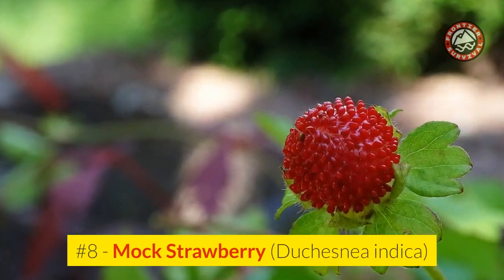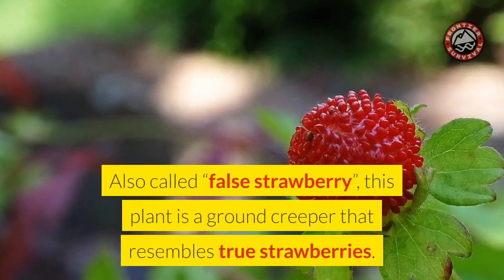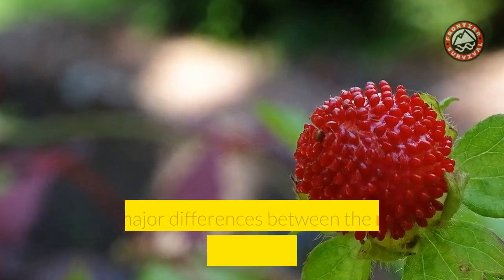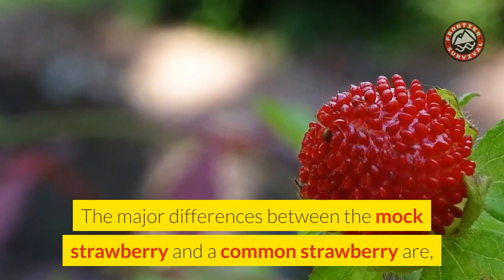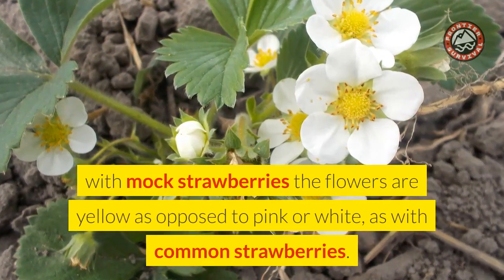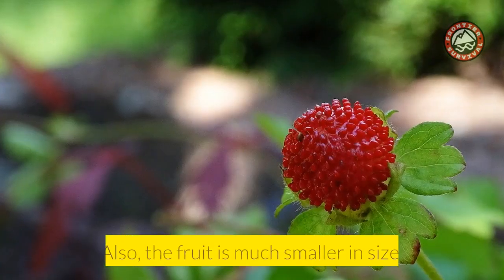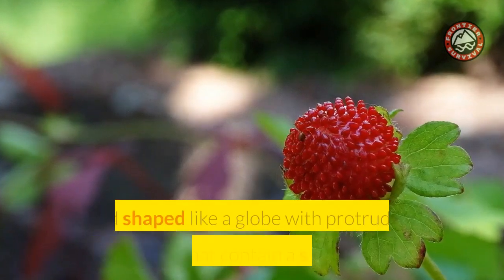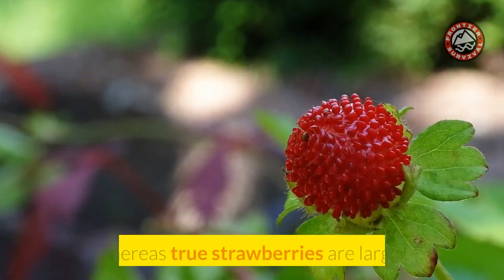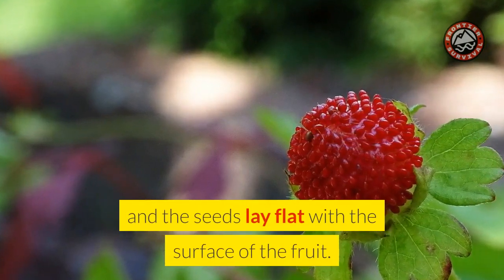Number 8. Mock strawberry, Duchesnea indica, also called false strawberry. This plant is a ground creeper that resembles true strawberries. The major differences between the mock strawberry and a common strawberry are, with mock strawberries the flowers are yellow as opposed to pink or white, as with common strawberries. Also, the fruit is much smaller in size and shaped like a globe with protruding ovaries that contain a single seed, whereas true strawberries are larger and the seeds lay flat with the surface of the fruit.